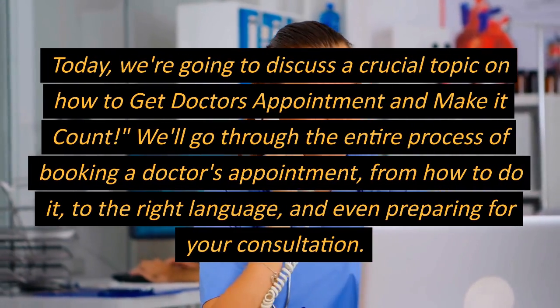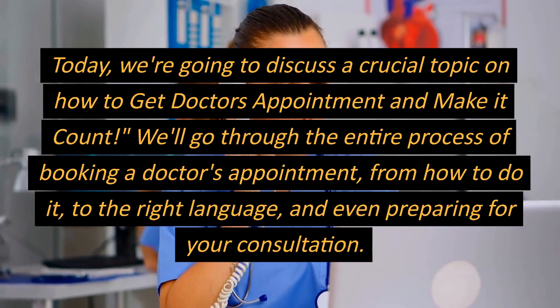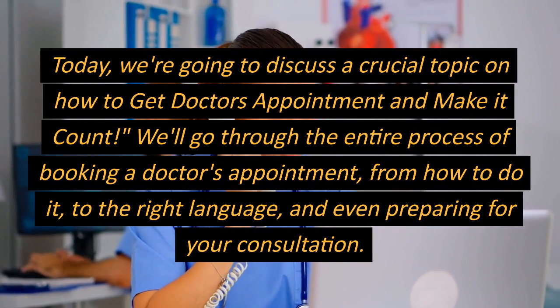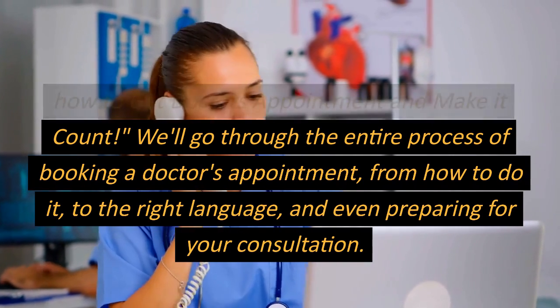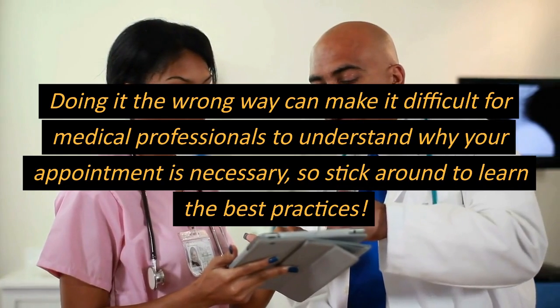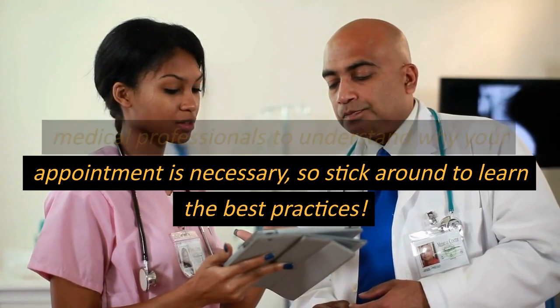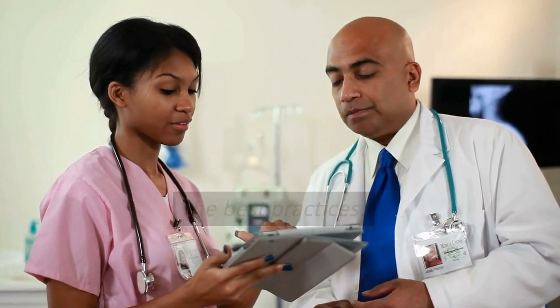Today, we're going to discuss a crucial topic on how to get doctor's appointment and make it count. We'll go through the entire process of booking a doctor's appointment, from how to do it, to the right language, and even preparing for your consultation. Doing it the wrong way can make it difficult for medical professionals to understand why your appointment is necessary, so stick around to learn the best practices.